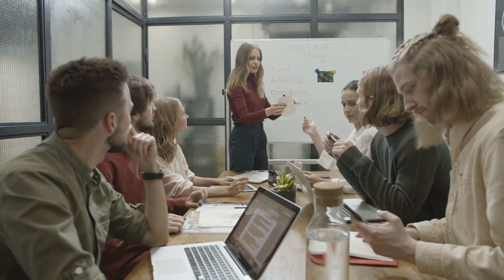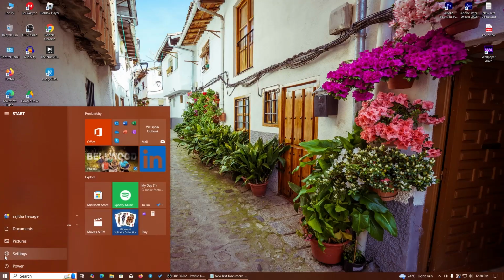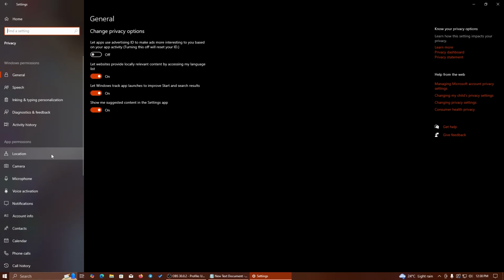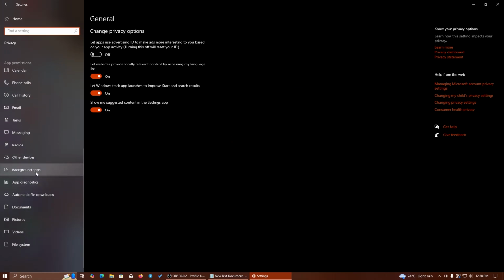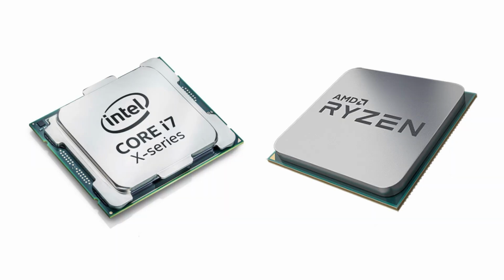Tip 7. Manage background apps. Some apps run in the background, eating up resources. Open Settings, Privacy, then Background Apps. Turn off apps you don't use frequently. This simple tweak can free up valuable CPU power.